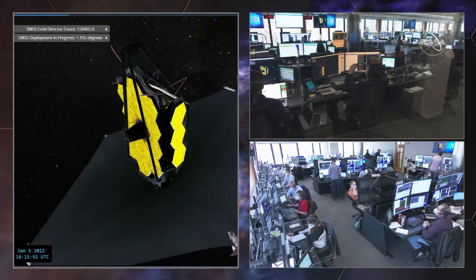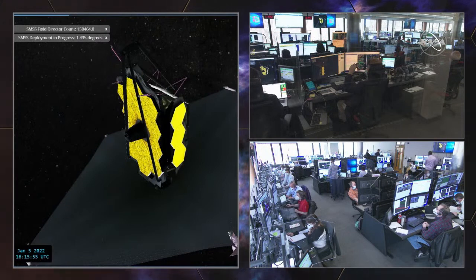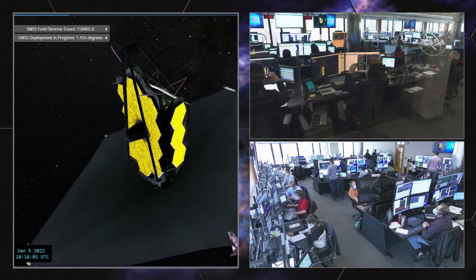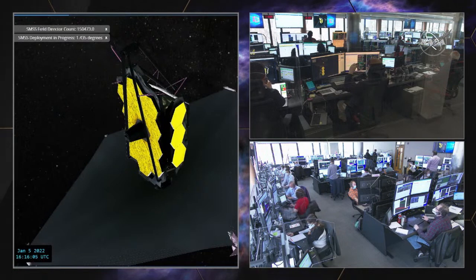So there's hinges at the bottom, and there's a hinge at the mirror on the short leg, and then there's a hinge in the center of the shorter leg, and then a hinge at the very top of the mirror. And the two short legs fold into one long leg.